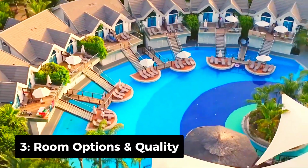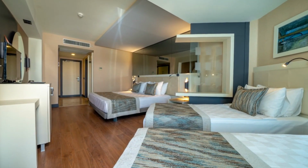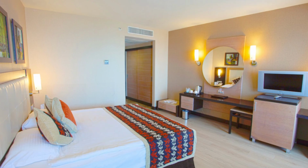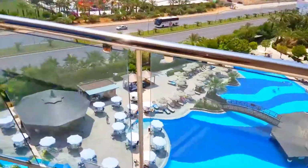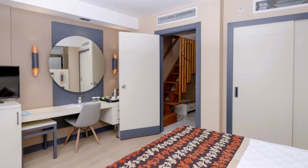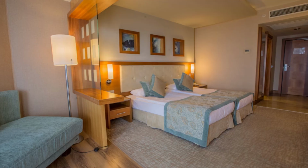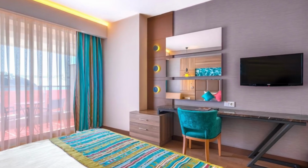Standard rooms at Long Beach Alanya start at around $167 per person, per night, based on 3 guests sharing the land view room. This option includes a queen bed, a twin, and a sofa bed, with a private balcony and enough space for a small family or a couple with a child. For travelers focused on value, it's the most affordable way to enjoy the resort's full ultra all-inclusive access.